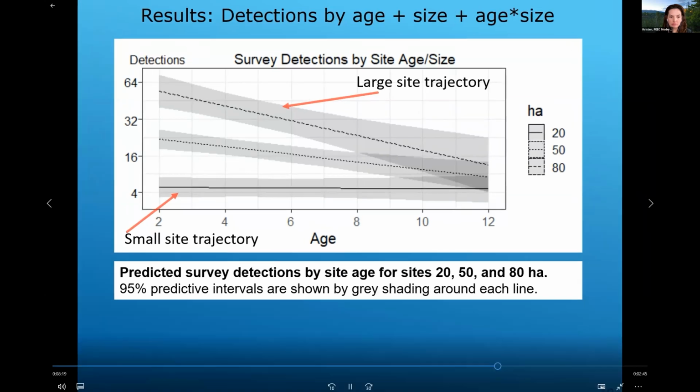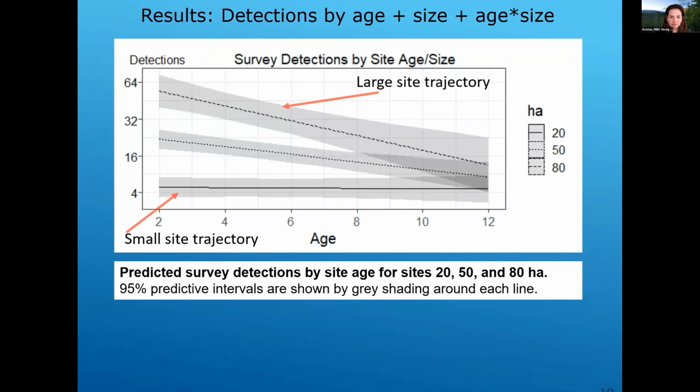This is one of Shannon McNeil's slides showing the relationship between patch size and detections. She looked at 3 patch sizes: 20 hectares, 50 hectares, and 80 hectares. Analysis of large patch size versus cuckoo detection shows a strong correlation, but age and size together seem to be the key. At the 20 hectare patch size, there aren't many detections no matter what age the site is, and as the sites increase, the relationship between detections and stand age becomes apparent. So there are more detections in large young stands, but detections decrease in the older stands.